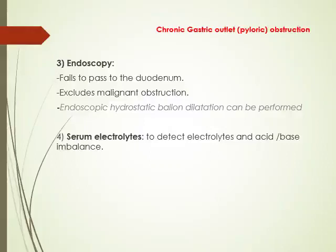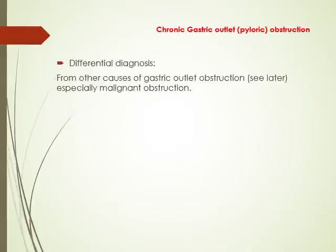Serum electrolytes, which is a laboratory investigation, can be used to detect electrolyte and acid-base imbalance, which are common complications in case of obstruction. Differential diagnosis. Gastric outlet obstruction should be differentiated from other causes of obstruction, especially malignant one, and this will be discussed later.